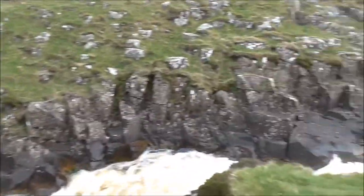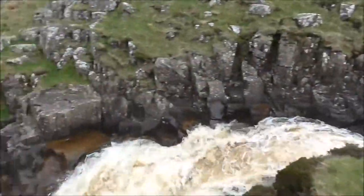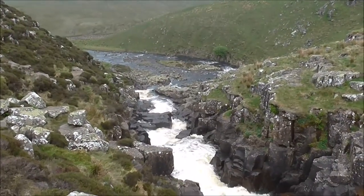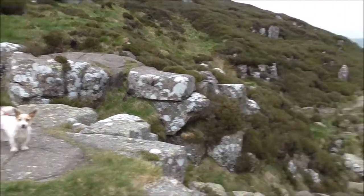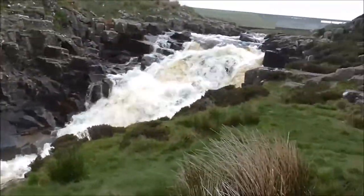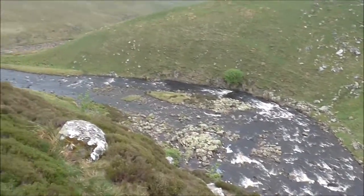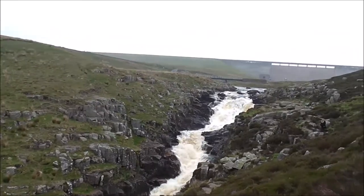Well, this is Cauldron Snout Falls. Spectacular. Nice drop there, all the way down here, just going to the River Tees. Nice views. So we're going to walk along this path, go around now. Wow, what power! Spectacular! That really is a quality waterfall. Stunning.